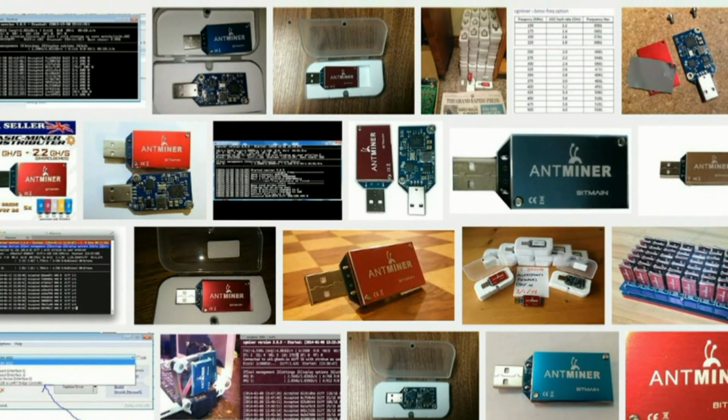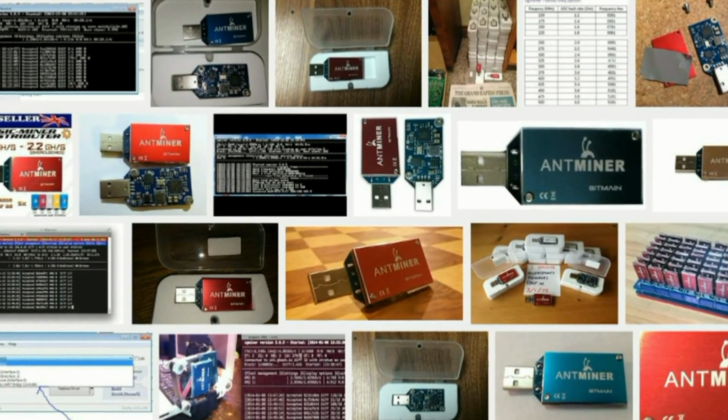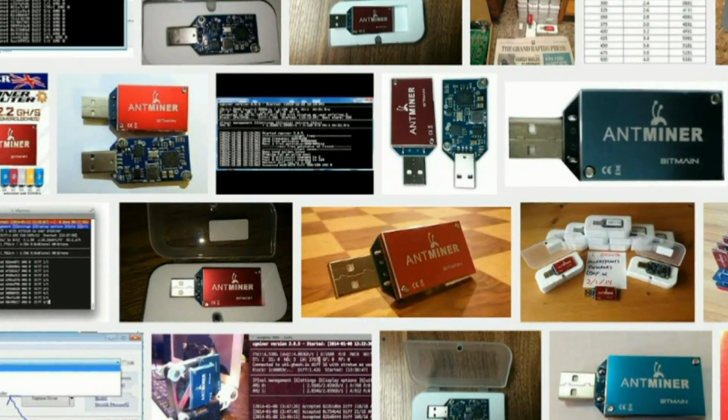Now after more research, time and money, I moved up to these Antminers. The Antminer is a USB miner that has a lot faster mining capacity. The reason why I'm explaining all the steps I went through before the final outcome is to save you guys some time and money. So I hope you can learn from my experience and my time here, especially my mistakes, so you don't have to make them.